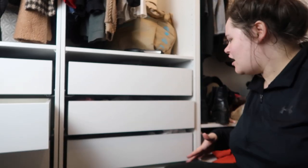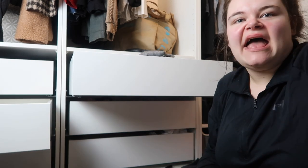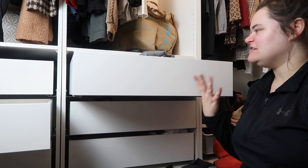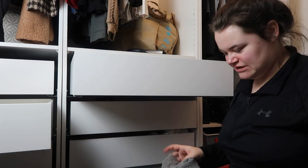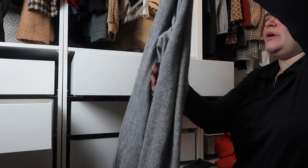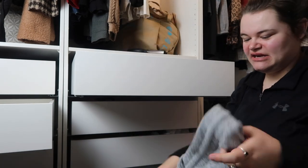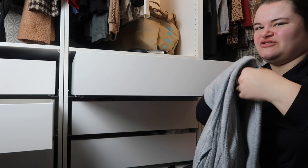Okay, so these three are the next things. This is basically a drawer meant to be my everyday pants, like joggers, leggings and stuff like that. But it does need a sort. I actually really like these ones. These ones are from Home Bargains. They're just my cleaning joggers, for when I'm doing the cleaning, so they can stay as well because they're a bit big on me.